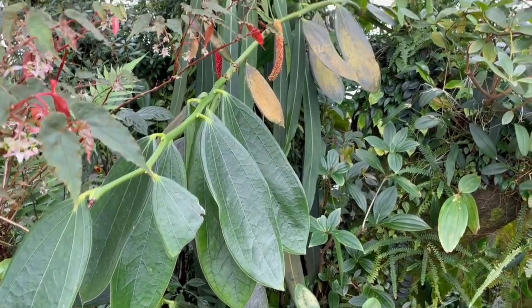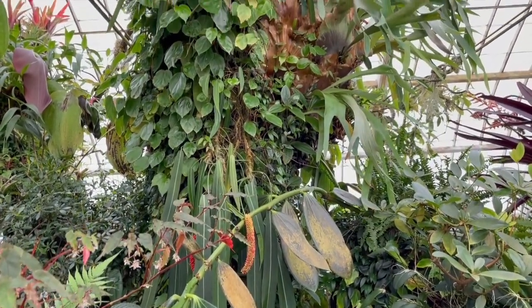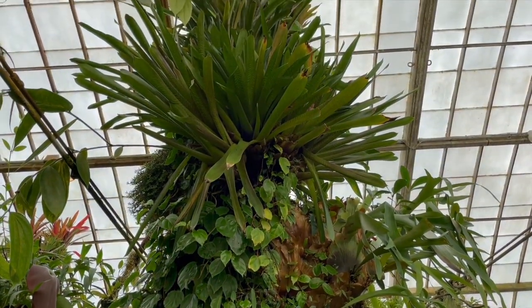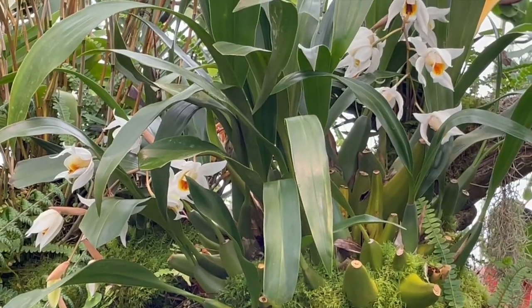Highland Tropics trees are covered in epiphytes, including orchids, mosses, and ferns. More than 1,000 species of orchids have been found in Peru's cloud forest.